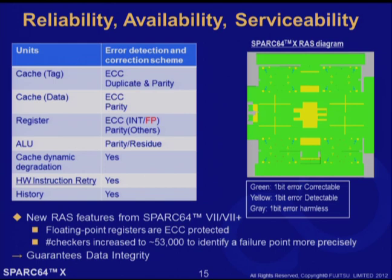This diagram shows the ECC coverage of the chip. As you can see, most of the portions are marked green. That means that even if a one-bit error is detected in the green area, the error is correctable. The remaining yellow is one-bit error detectable, and the gray portion is one-bit harmless. So the number of error checkers has been increased to over 50,000 to identify the failure point more precisely. SPARC64 10 guarantees data integrity through this capability.